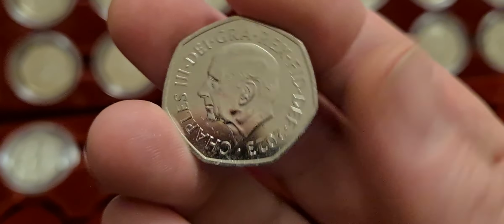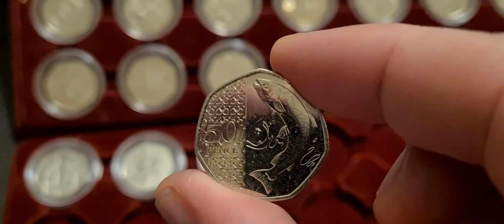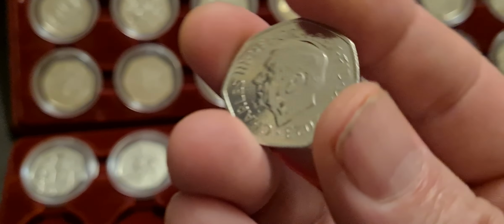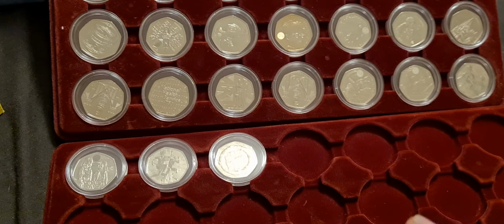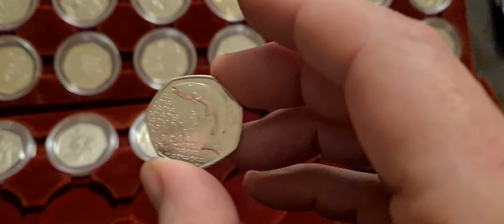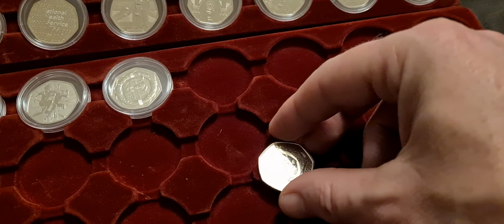And it seems recently a rumour has surfaced that only 500,000 of these 2023 salmon 50ps have been released into circulation. And of course now they're starting to go for silly money on eBay. So I bought 4 of these the other day, and I think I paid £5 each for them. I think it was 20 quid for the 4. And then I should have another one which will be in the definitive tray. And then I've got my strike your own ones as well. Then we've got the one in the year set as well. So we've got multiple versions of it, but I was hoping to get a little stash of these built up. So I've managed to get 4 of these, and I'm going to keep trying to get more.